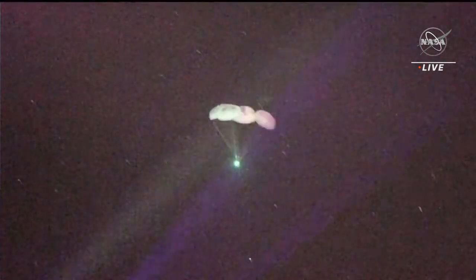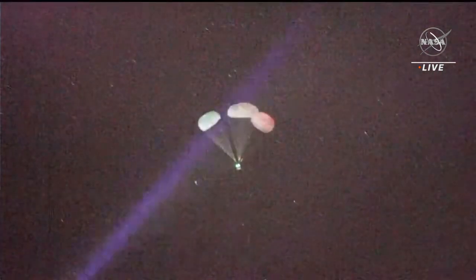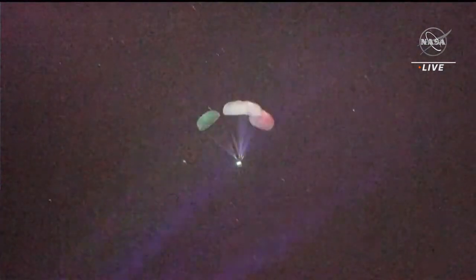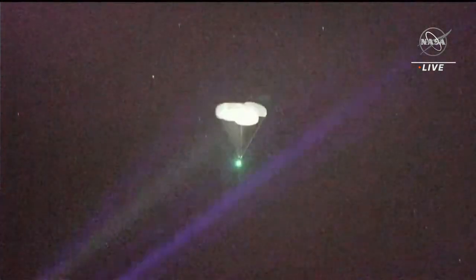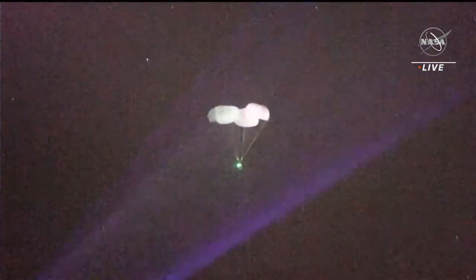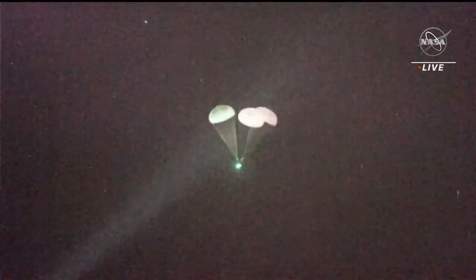Copy, 400 meters. Once again, we are targeting a splashdown off the coast of Florida, near Tampa. So this is what we would consider a Gulf landing. And those strobes of light on your screen, those are spotlights coming from the recovery vessels as they continue to track Dragon Endurance. 200 meters, crew brace for splashdown. Copy, 200 and braced. Commander Nicole Mann giving out that call as we are standing by for splashdown off the coast of Tampa, Florida.